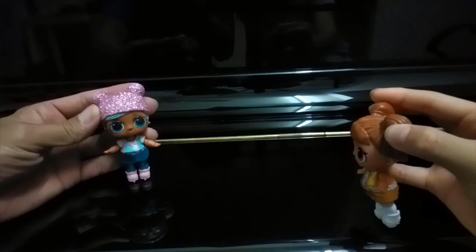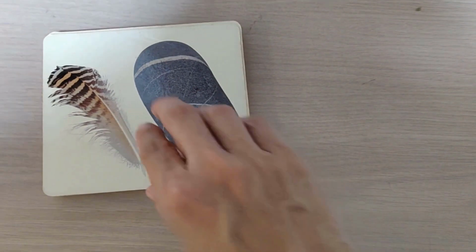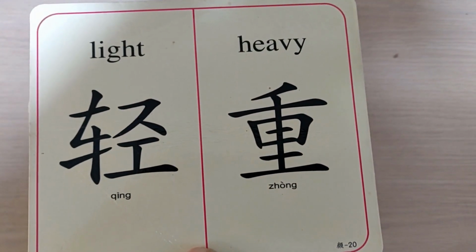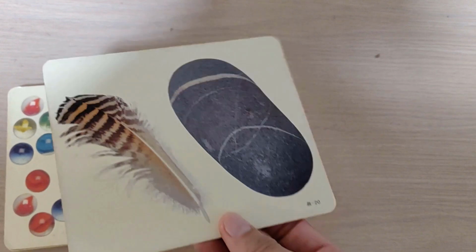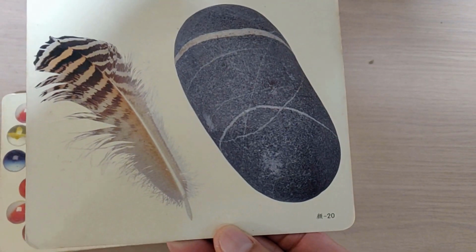Let's learn about opposites. Light, heavy. This is a light feather. And this is a heavy stone.